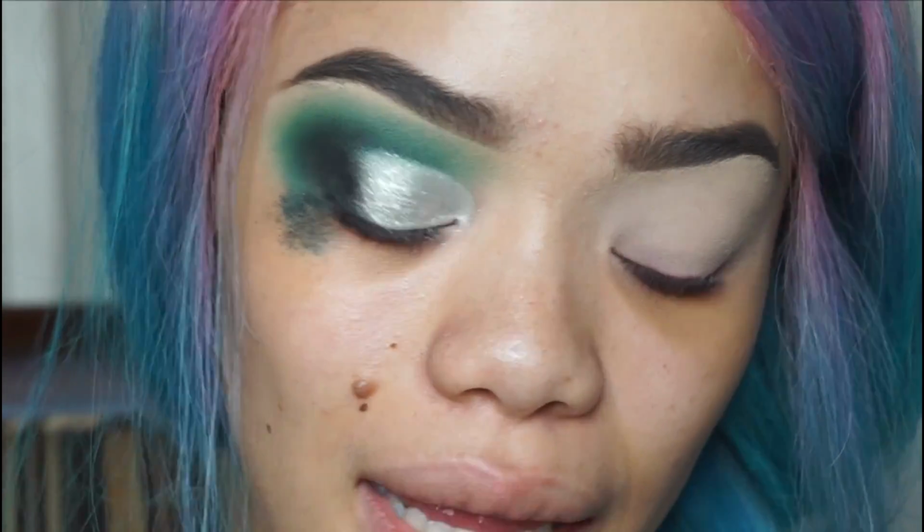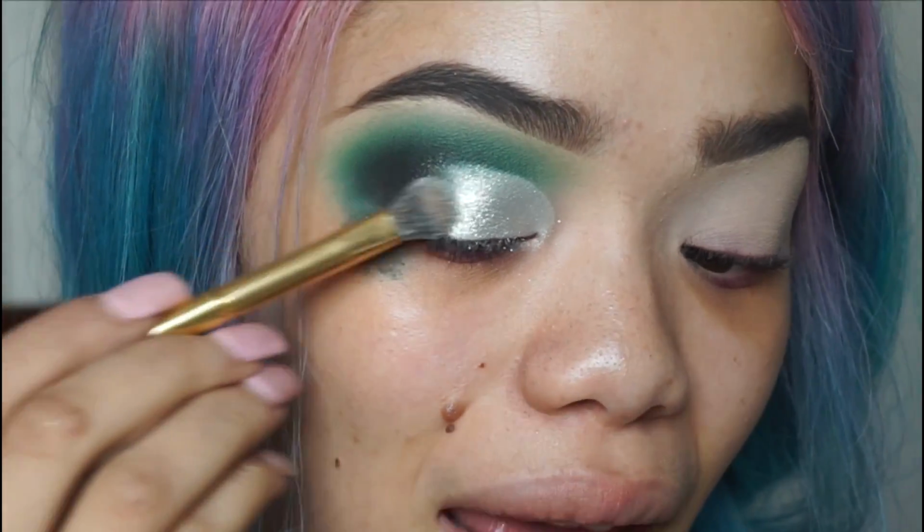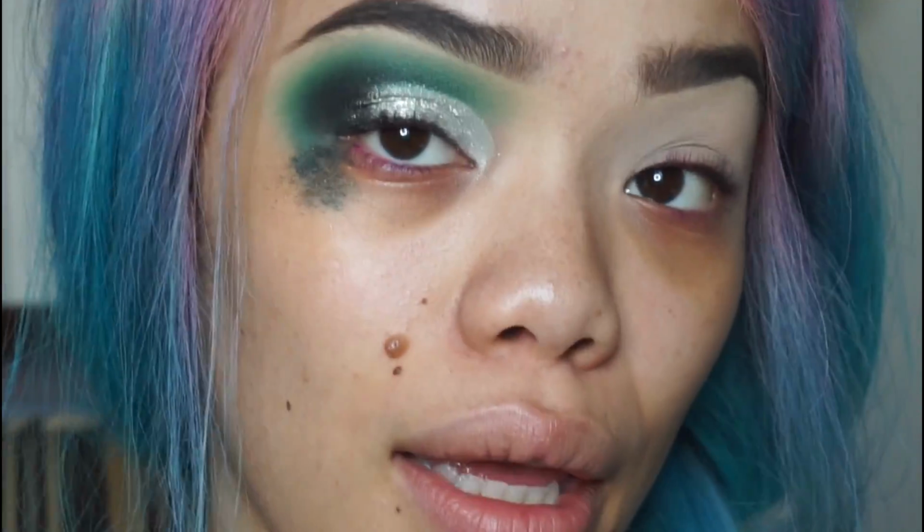So I'm just going to keep switching those two brushes and going back and forth and blending the silver into the black and then the black into the silver until it looks the way I want it to.